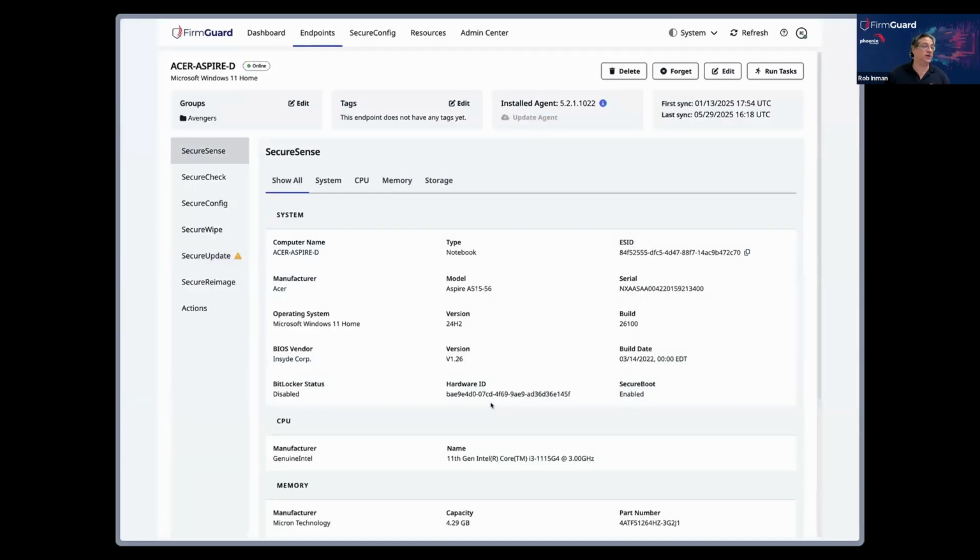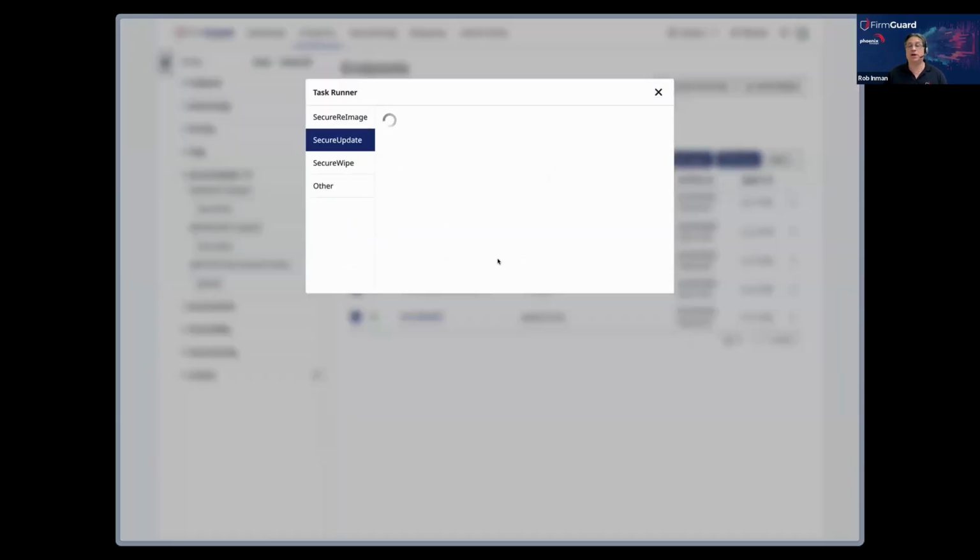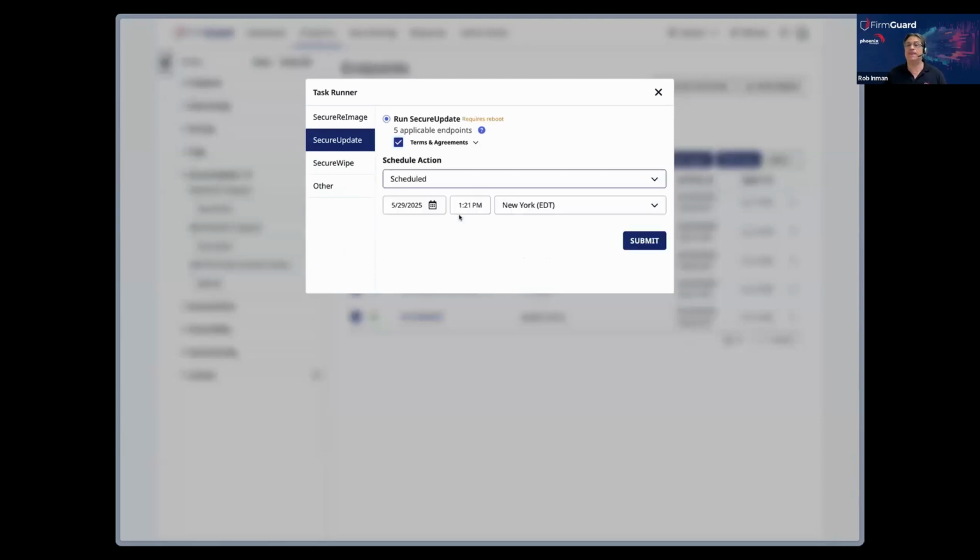Another thing that is great for technician efficiency is being able to do this en masse. You see here I have 5 different manufacturers. I can select all of them and run a secure update on all 5 machines at once, either immediately or scheduled. Again, we're making sure the correct BIOS gets to each machine. The Dell BIOS goes to the Dell, the HP BIOS goes to the HP. The technician can do it all from one screen, and we take care of all the heavy lifting behind the scenes.